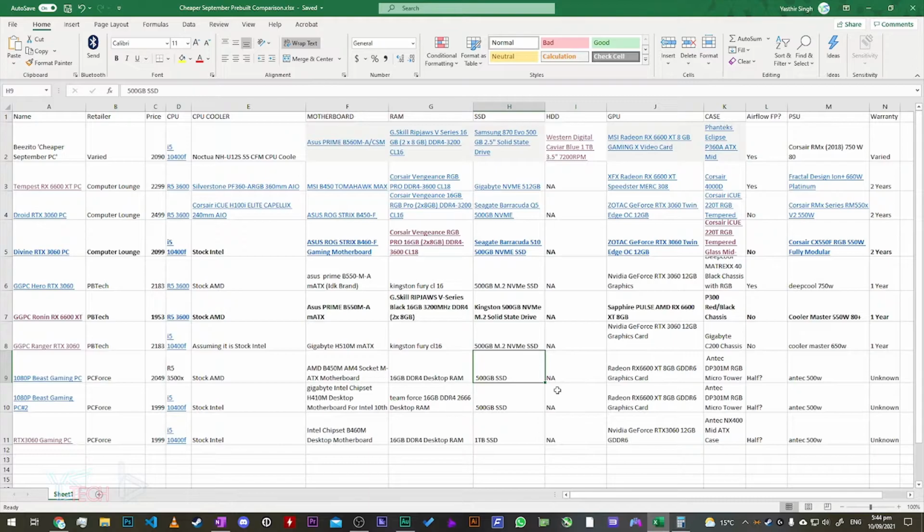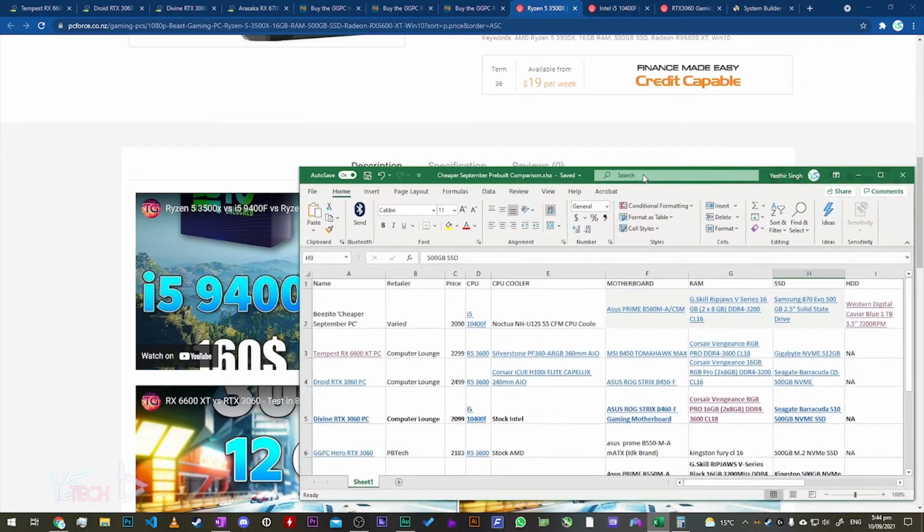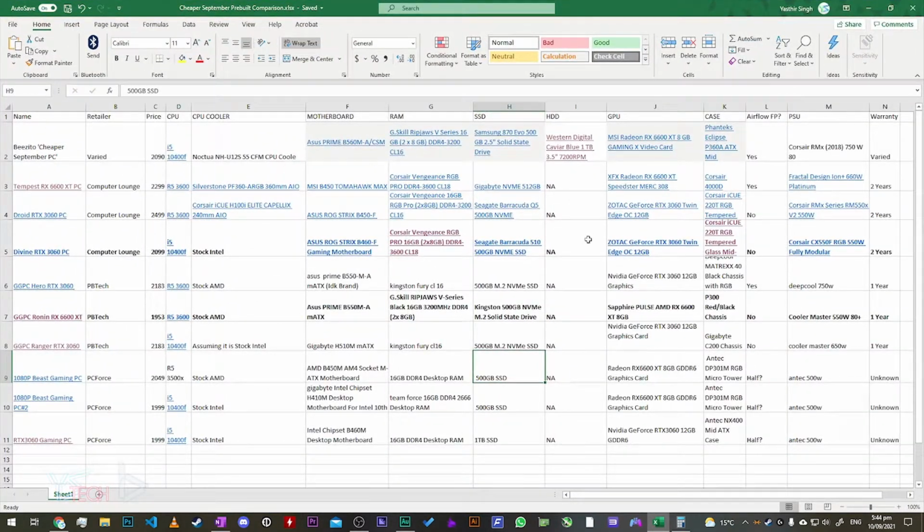Comes with a 500 gig SSD. I wasn't able to see if that was NVMe or SATA, so not too sure, but I'm just going to assume it's NVMe because all of them have NVMe drives. That seems to be the trend with PC resellers in New Zealand on their pre-builts.